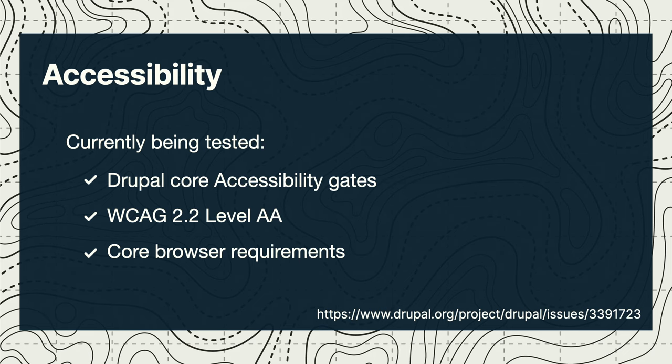We also have an accessibility meta issue. Those are the rules that we're looking for. So if in the room there is somebody that wants to test the navigation, we have an environment to test that. We have the steps that you have to test for everything that has been tested already. So if you are an expert or somebody that likes accessibility, we would love to have you help out testing the accessibility itself.